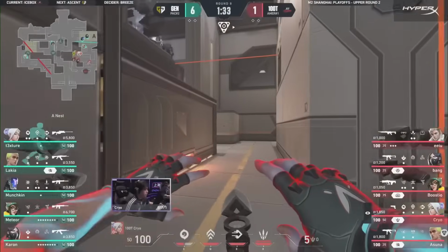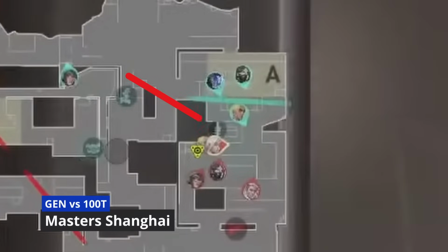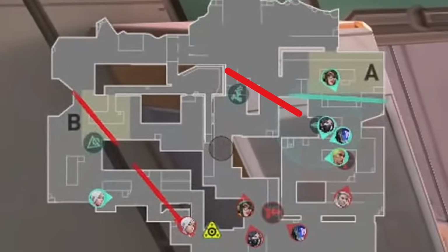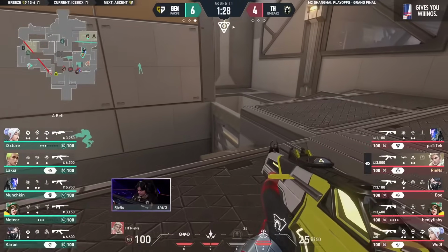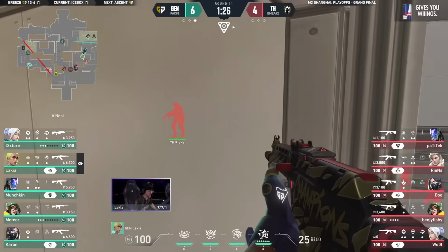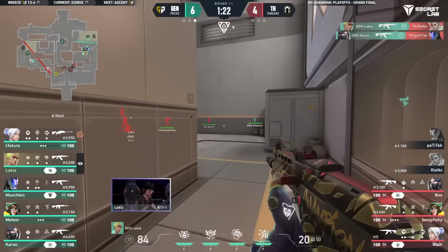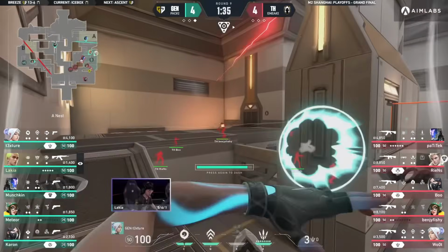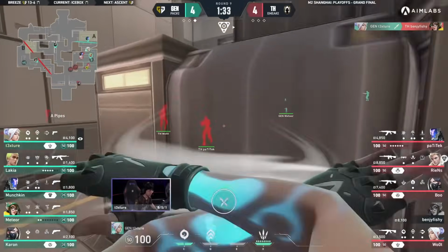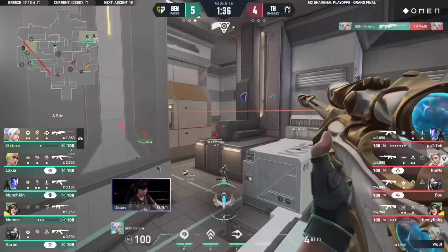Here's a clip from Gen.G against 100 Thieves, where Gen.G are in a passive setup and throw that exact same knife that Munchkin is now using to fake the idea of a passive setup. Heretics are lulled into a false sense of security and don't use any more utility to clear out A main. They are completely caught off guard when Gen.G are pushed up and another round is won, all stemming from that initial crazy solo play from Texture. This is what I mean when I say Gen.G know how to factor that momentum into their own strategies.